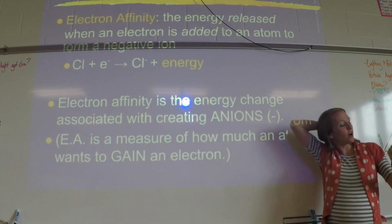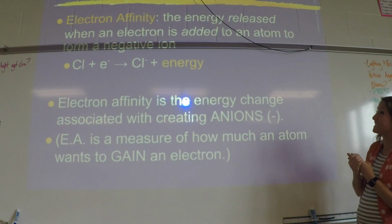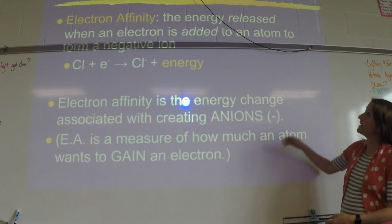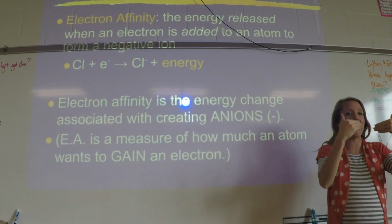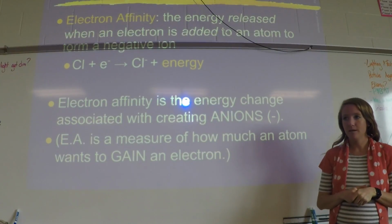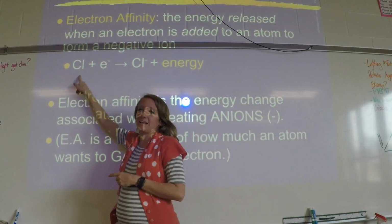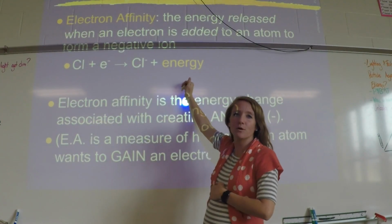Okay, so we have atomic radius, ionization, ionic radius, and now we have what's known as electron affinity. Electron affinity is the energy that gets released when an electron is added to an atom. Notice the equation here. The electron is going in because it's on the reactant side, and then the energy is coming out as a result.